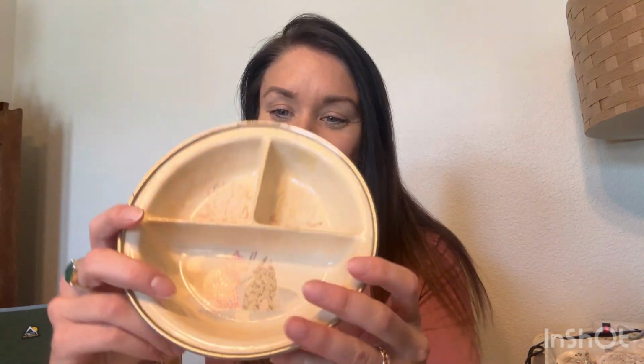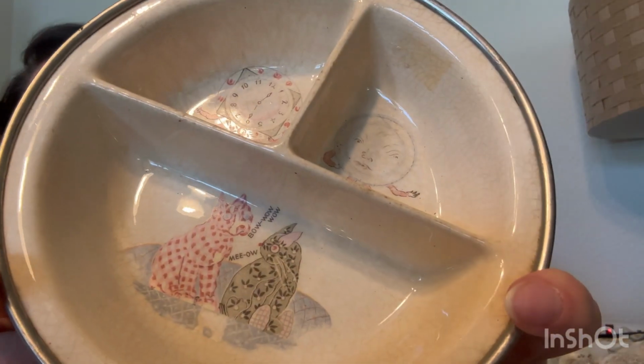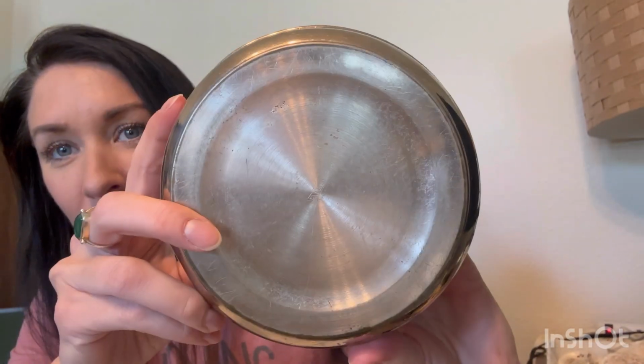I got this today. It's a little baby plate, and it is stained and crazed. Isn't that adorable? I've never seen one in the metal before. I'm not sure, you could probably take it out. There's a hole. I don't know if that's to keep it warm. Maybe you put warm water in there. I don't know, so if you guys know, comment down below. But I thought that was cute. That beautiful ironstone plate.